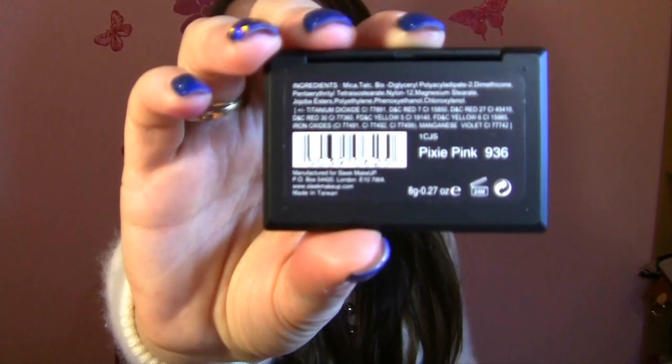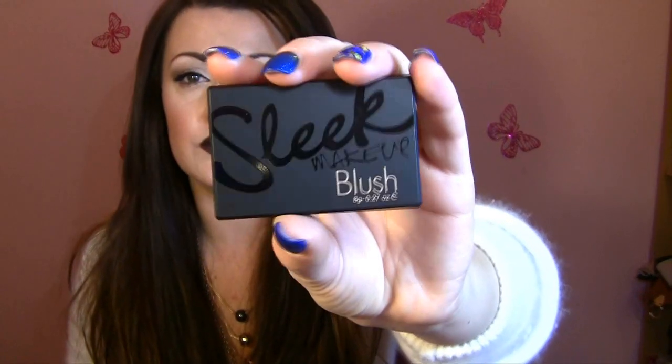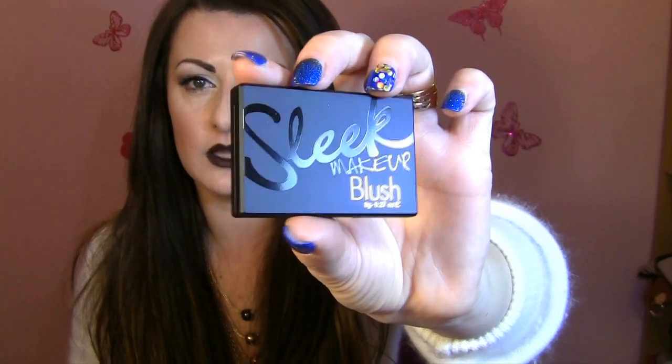And two more, which are pink, definitely. I love pink blushes. And this is Pixie Pink, more like a baby pink, but a little darker. I find it kind of hard to open these boxes. The boxes are very beautiful, I really like them because they're more chic. And if you stick your nail between these two, it's very easy to open.